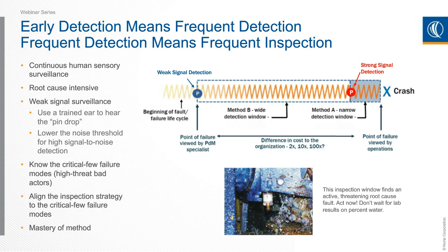We can't see where that signal is not revealed to us until it's a very strong signal. Then we're all the way to the right with the red P there, and we can see that the remaining useful life at that point is very short, and gives us few options in terms of how we respond to that, compared to the blue P on the left, where we have a lot of remaining useful life and we can schedule a repair or correction more at our convenience.